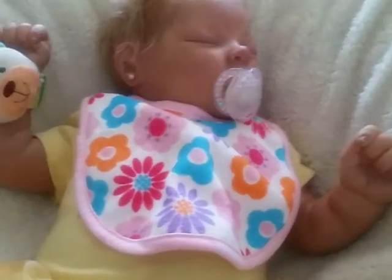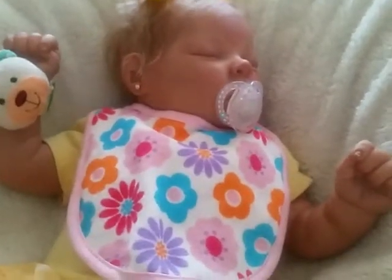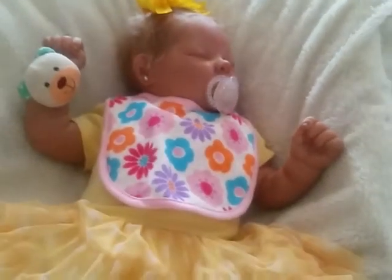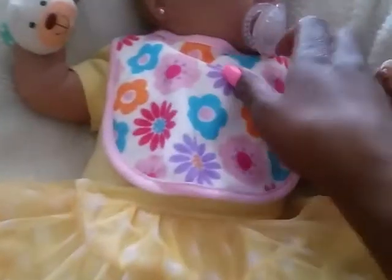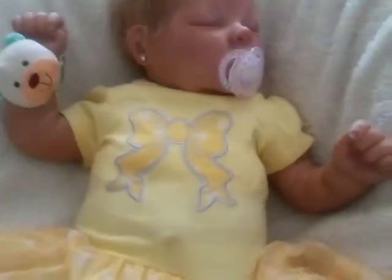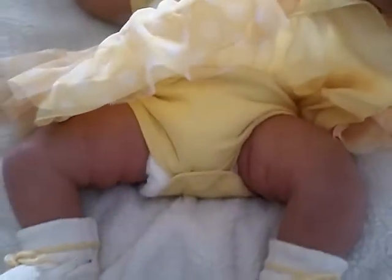Okay. Gosh, guys. Okay, here I am with Haven. And it just makes you wonder, how could a baby laying here with a passy in her mouth still make that much noise? I just stuck the passy back in her mouth because she spit it out. So she's just laying here in her really cute little tutu dress. I'll show you guys. It's just this cute little yellow tutu dress. And look at her fat belly, her belly button showing through her dress. She's probably wet too. And I have these cute little crochet booty socks on her.